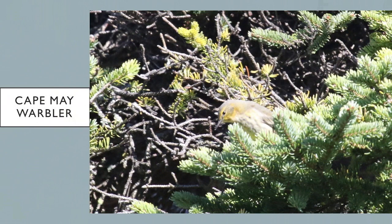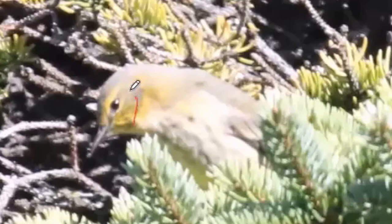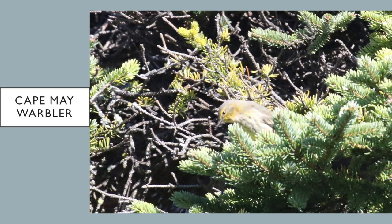Okay, now this is a Cape May warbler. And I want to just point something out. What makes it a Cape May warbler is this gray patch on the cheek right there. That's very characteristic, with the yellowish stuff over the eye and the throat. But you know, you have to be able to see the face of a little bird that's moving fast.